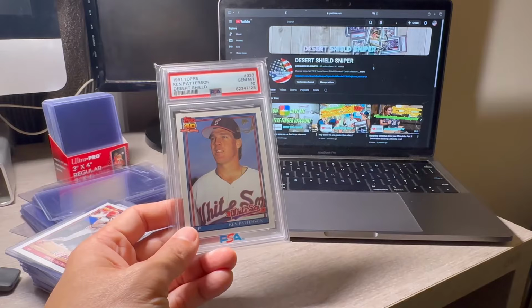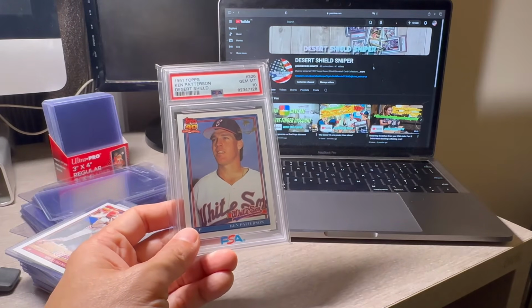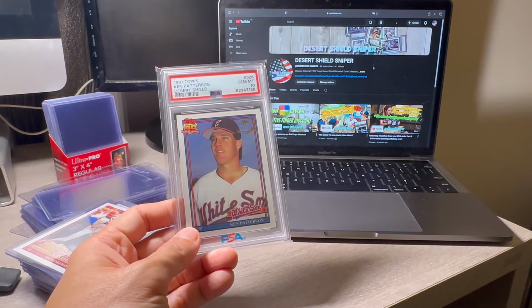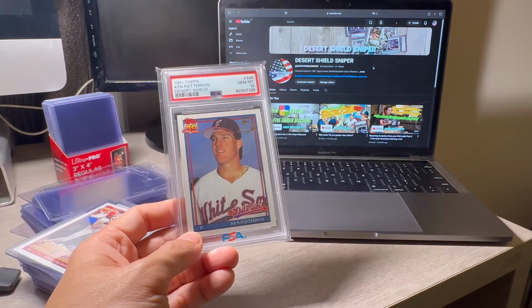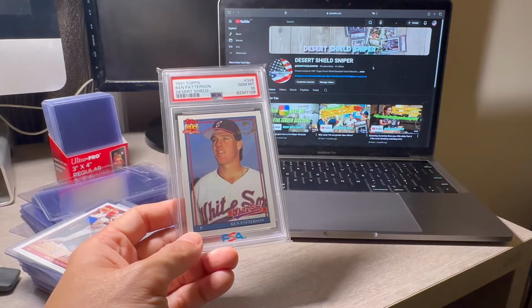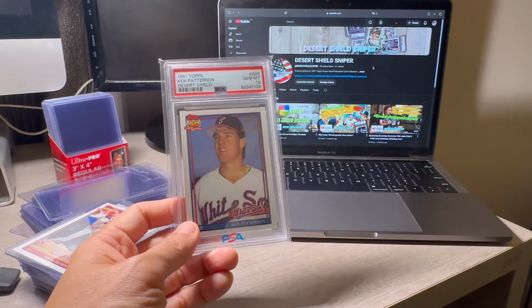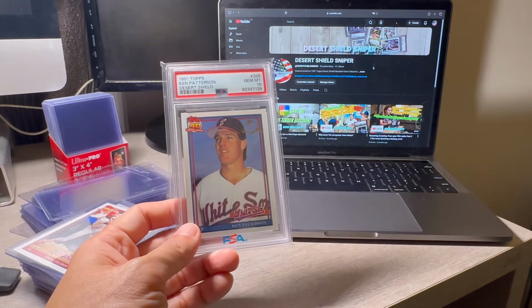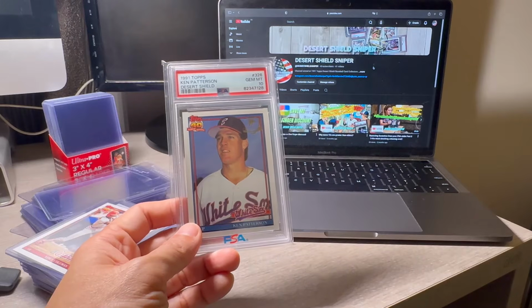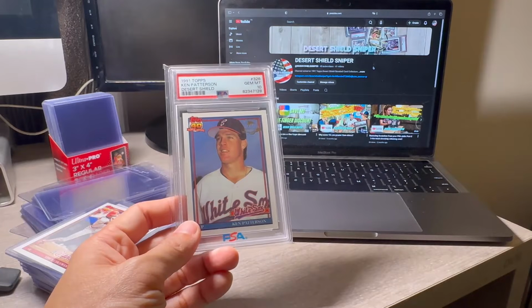I'll tell you one reason why that could happen: either it has a very, very low gem rate, or the supply of these PSA 10s doesn't pop up that often. I'll give you an example of something like that, with a decent amount of PSA 10s in the PSA registry, and that's the Cal Ripken base card.